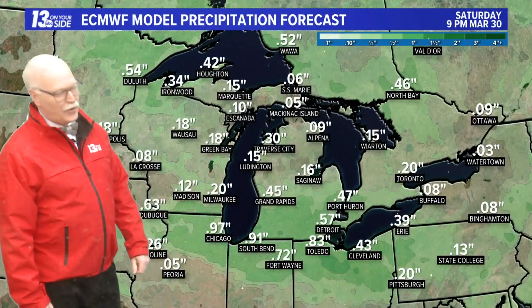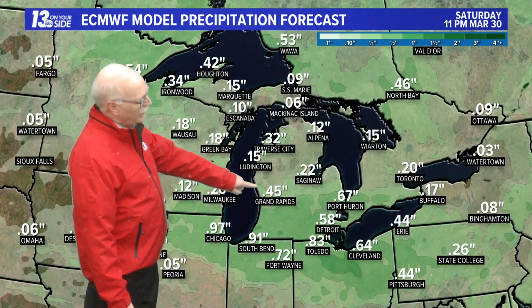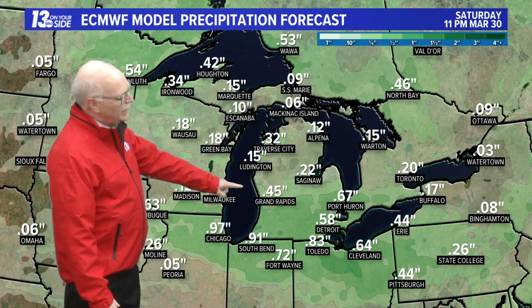Next week, we'll start to see some rain again along about Monday. This is what we're going to see Saturday night into Sunday, about a half an inch of rain.